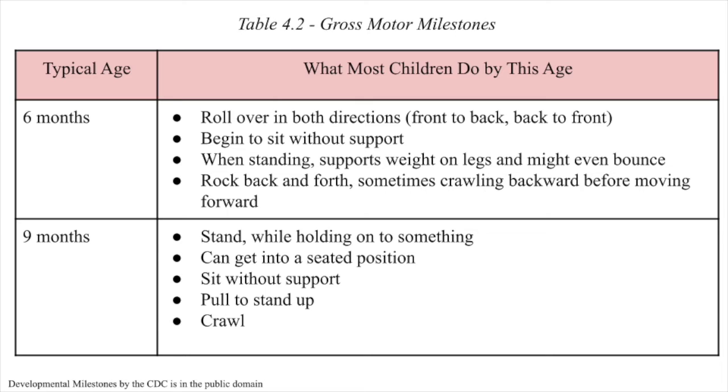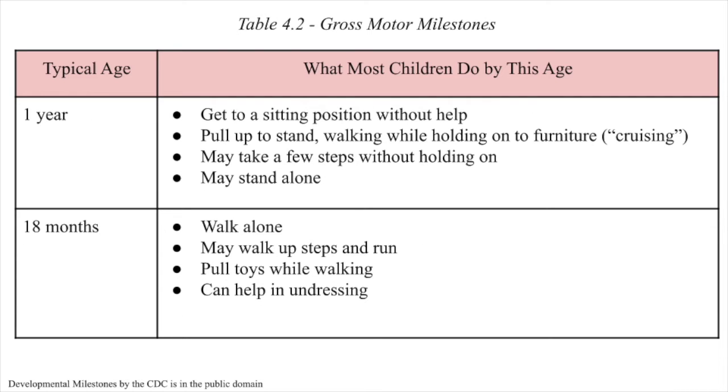By the age of 9 months, most children can stand while holding on to something, can get into a seated position, sit without support, pull to stand up, crawl. By 1 year of age, most children can get into a seated position without help, pull to stand, walk while holding on to furniture, cruising, may take a few steps without holding on, may stand alone.